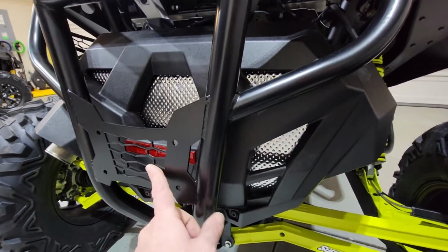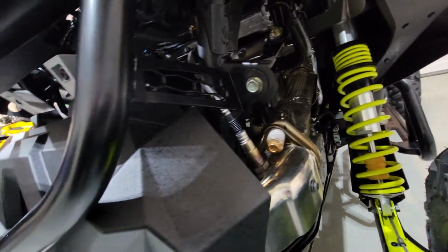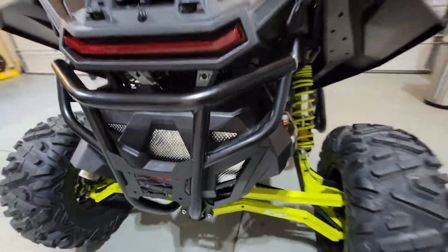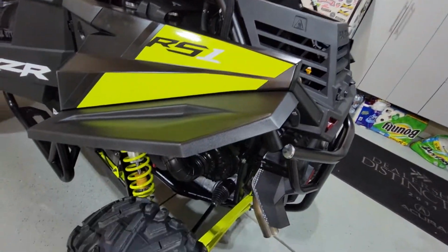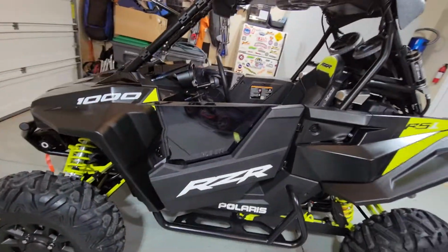I like the little finished details, it kind of makes it look sharp. Again, it's not gonna look like this for very long. But hey, there it is. Man, I love the piggyback shocks. Big fan of those, I think. Again, I haven't ridden it yet, but this thing is sweet.